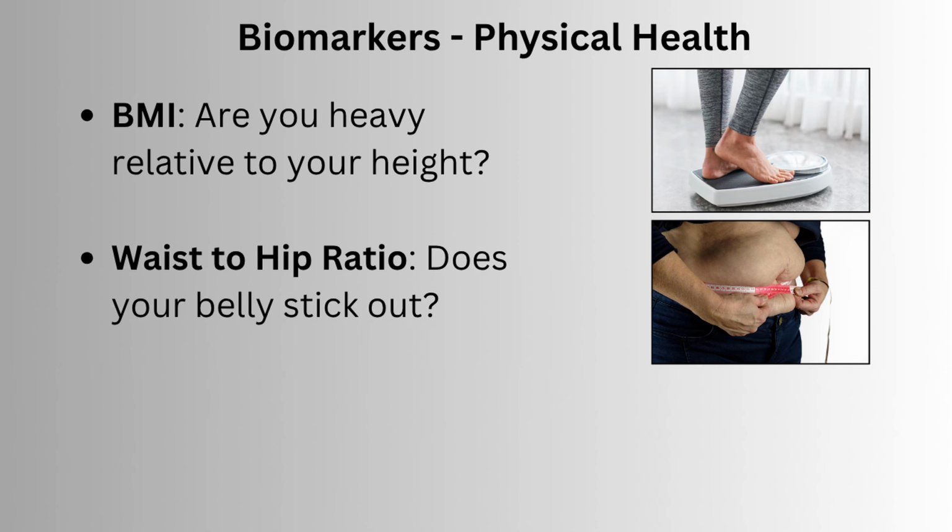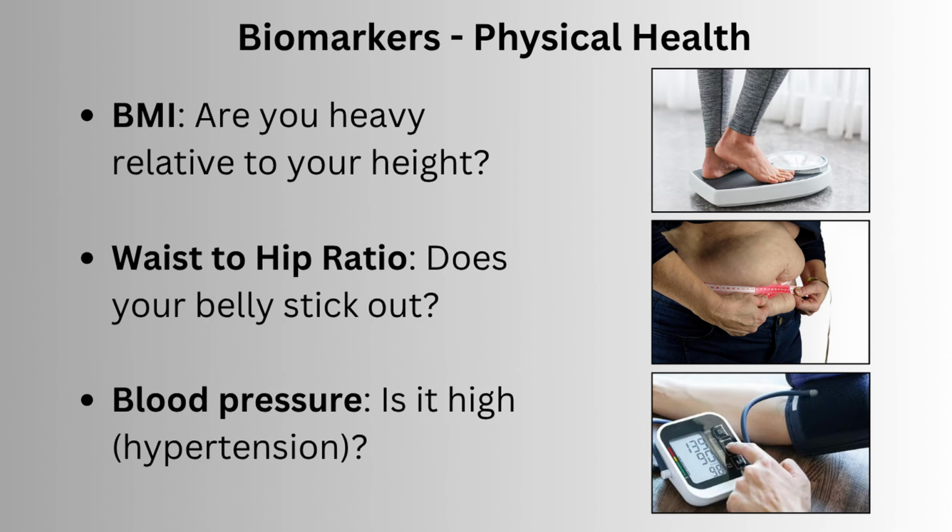So, being overweight or obese, as well as having a disproportionately large belly, is very likely to increase your pace of aging. Blood pressure is hopefully self-explanatory. You can buy a cuff and measure this at home, as I do every year, and the goal would be to stay under 120/80, with higher values being labelled pre-hypertension or hypertension.